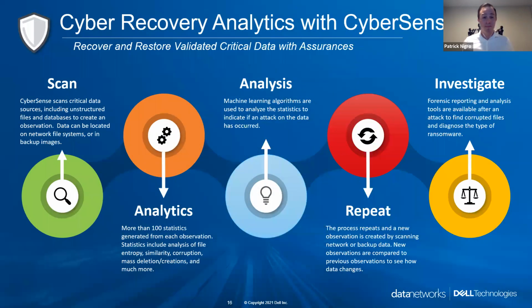As I mentioned, when it comes to reducing things like RPO, RTO, and being able to identify clean gold copies for recovery, that's where the analytics portion of our solution, what we call CyberSense, really becomes an important component. Right? So analytics are going to help determine whether a data set is valid and usable for recovery, or whether it's been altered or corrupted, even if it's living within that vaulted environment.